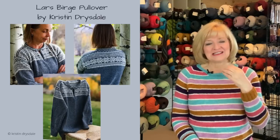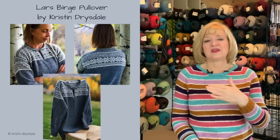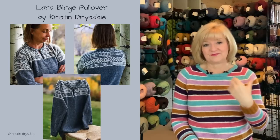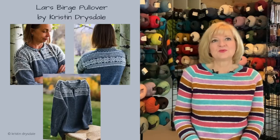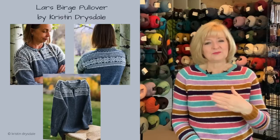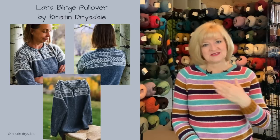And the fifth thing in the list of five is the Lars Berge pullover. This is a traditional Scandinavian design. It has a little bit of a split at the neck with a colored yoke. I chose this one because you have all the elements there. You have a yoke, but it's not an all over pattern. It's just in the yoke.